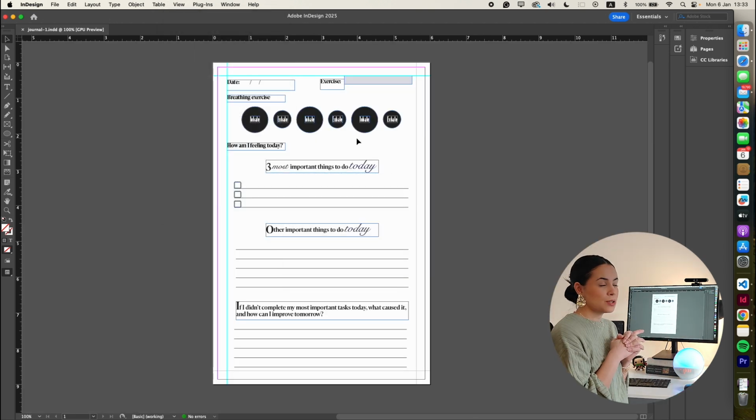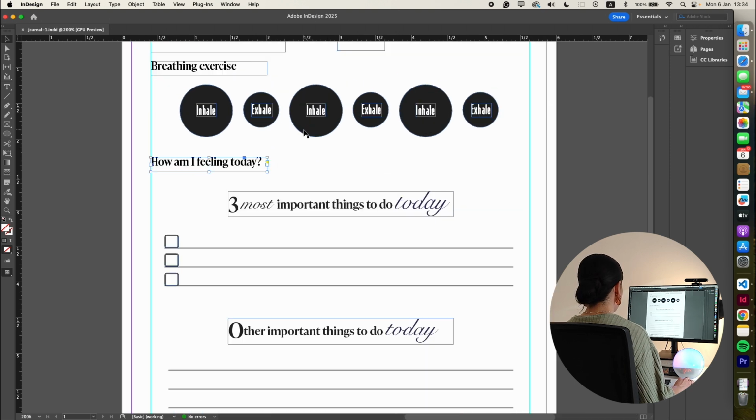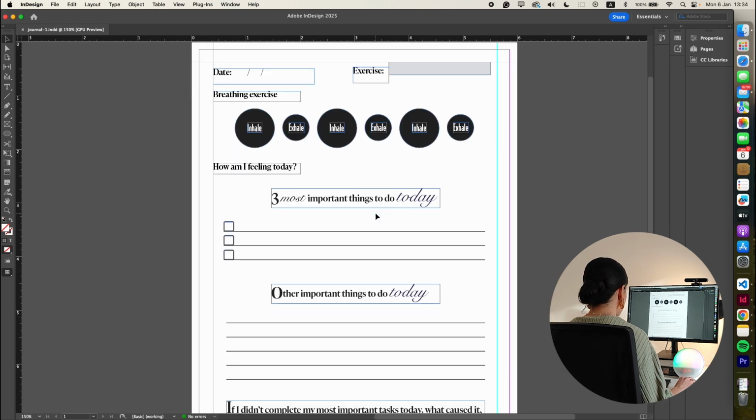So I think the first thing we should do is put on some grids to make sure everything is aligned. And another thing we need to do is work on the alignment of the text. Some texts are to the left and some other texts are centralized. So we'll think about that. And finally, I want to take a closer look on this breathing exercise because it's a very unique feature, and maybe there's something that we can do here to make it more interesting. So first of all, I'm gonna put on some grids here.